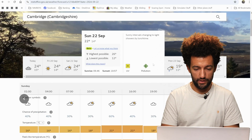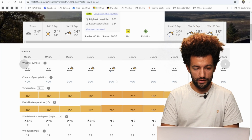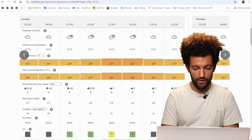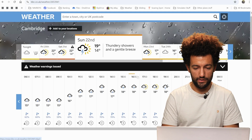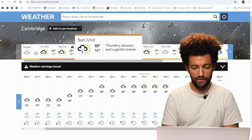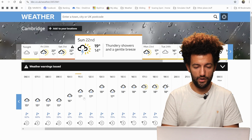Then a quick glance at Sunday. Sunday, a risk of showers as well, but it looks relatively similar otherwise to Saturday, and the BBC suggests a much higher chance of showers or just straight up rain by the looks of it on Sunday.